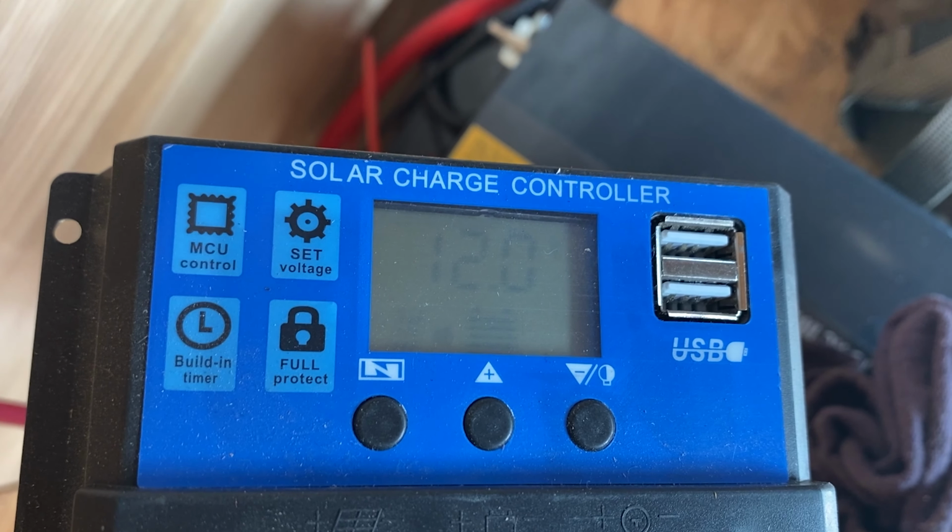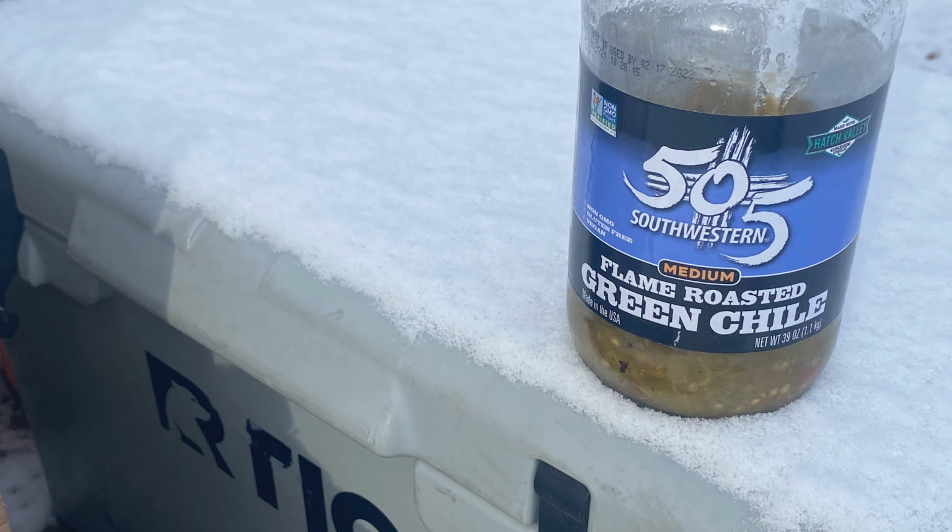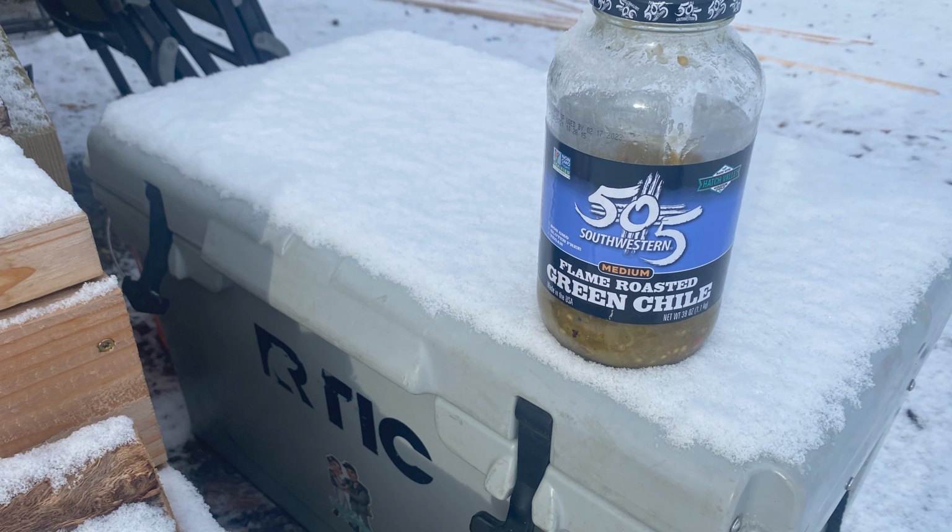Sun peeked out from behind the clouds and we're at 12.0 now. So how do we take care of the refrigerator situation? Well, fortunately, it is cold enough here that all we need is an ice chest outside and it keeps everything just fine. For our items that we need to freeze, we have the freezer on the other side of the property, and so far we're doing just great.